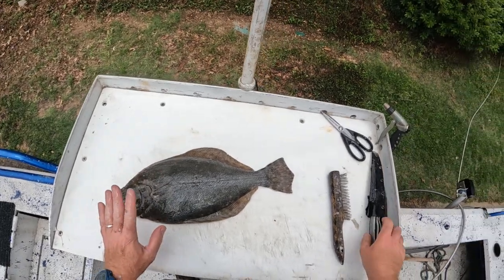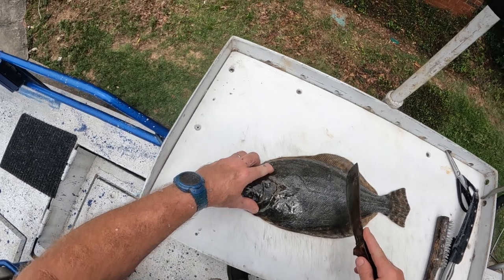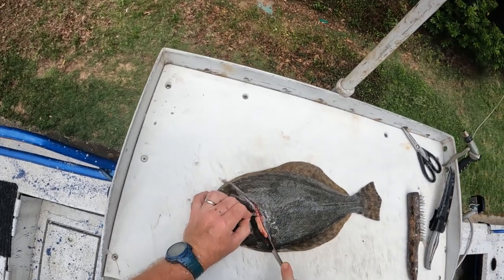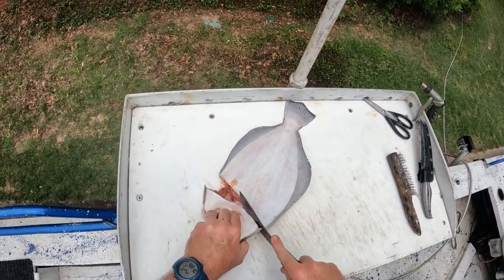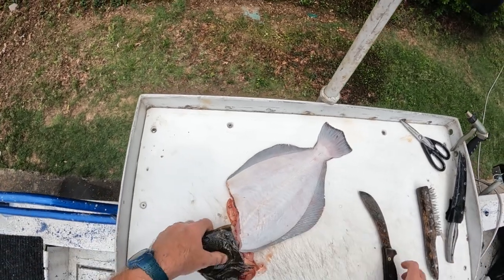All right, now we're going to cut the head off. You can feel right there, you can feel where the jaw stops and the meat starts. That's where you want to go in with your fish. Take that head and just twist it just like that.